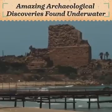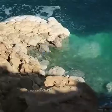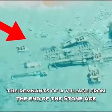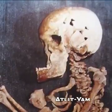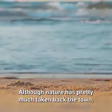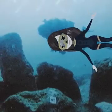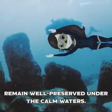Atlit is a tiny town right on the coast of Israel. However, off the coast, you'll find something remarkable, the remnants of a village from the end of the Stone Age known as Atlit Yam. Although nature has pretty much taken back the town, the stone structures of Atlit Yam remain well preserved under the calm waters.